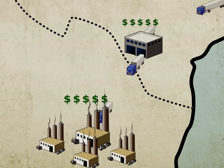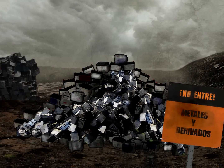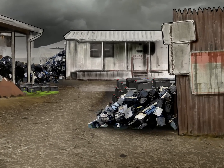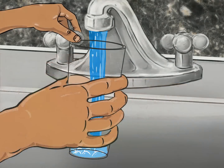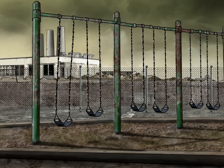In fact, these companies make tens of millions of dollars at the cost of U.S. jobs and a healthy environment. Standards in Mexico are weaker, and though we hope they're being enforced, we know that isn't always true. In some cases, batteries are being recycled in small shops or even in backyards with no standards at all. That can mean poisoned communities and serious environmental damage. Without a strict regulatory body to monitor air and water quality or a framework to punish offenders, citizens will never know if Mexico's recyclers are poisoning their environment until it's too late.